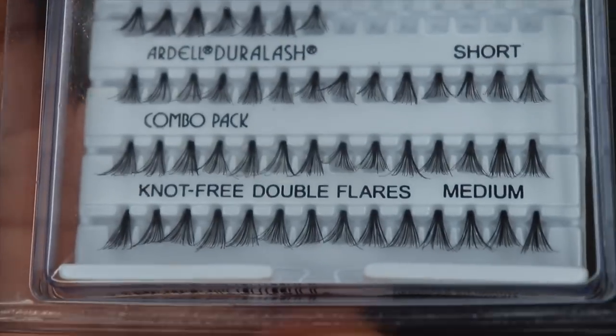Okay, now I'm applying my bottom mascara. And we're gonna be going to my Ardell bottom lashes. And now I can wear bottom lashes every day, because I'm crazy like that. So I do have on bottom lashes in this video.